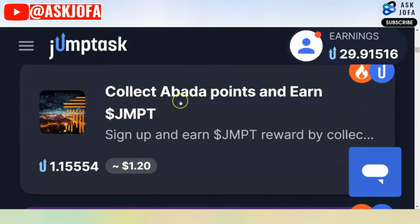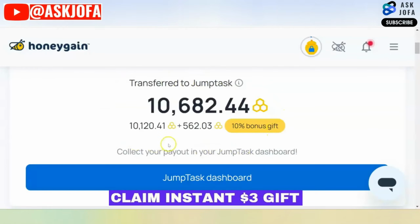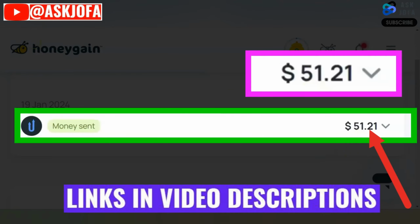This is another one. You'll be able to collect this point, this worth over $1 just by signing up with their partner. This is actually Honeygain. This is my Honeygain platform. I currently have over $10, and you can easily get paid just by connecting your Honeygain to JumpTask. And you can see I already cashed out over $51 on this platform.